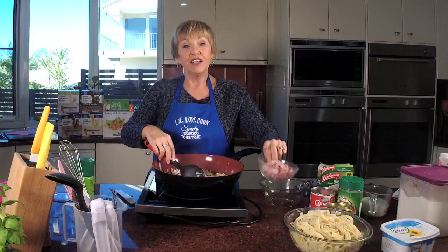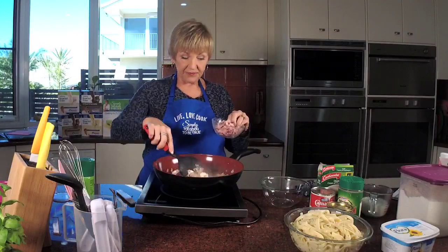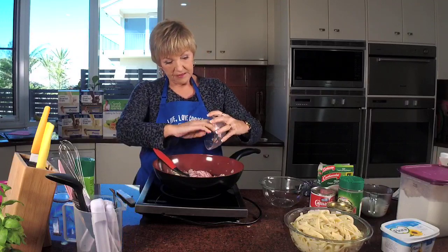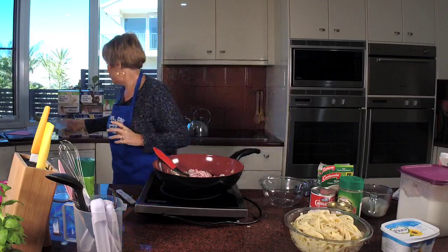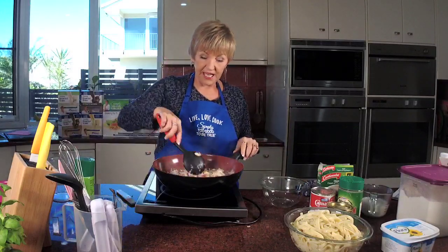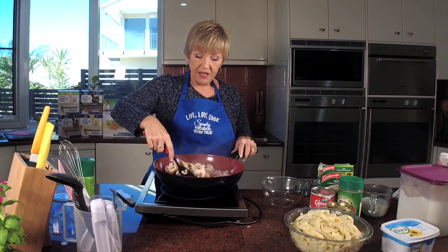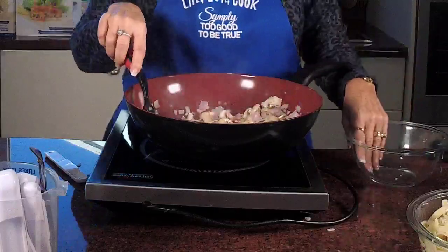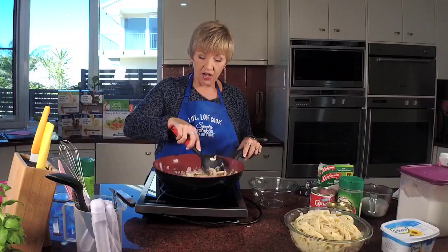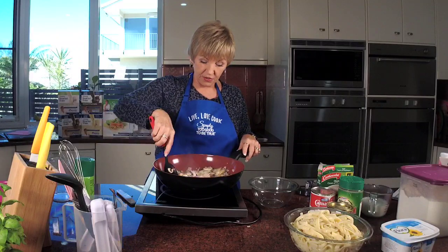Okay, now are you keeping up with me? We've done the garlic, we've done the onion. Now we do the mushies. Let's throw in the ham. Now what we do with this recipe, I'm sure you've probably read it through before you started, and it's a good idea to do that so you're familiar with where we're going. But what we're going to do next is remove all of it and put it to the side, and after that you make your white sauce.